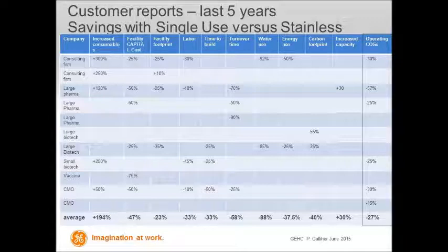All rolling up into an operating cost of goods reduction of about 27% on average, which includes the cost of the consumables. So yes, the cost of the consumables goes up by threefold, but those additional costs are overwhelmed by all the other savings that you see across the bottom in all those other categories. So that's the report card so far from users on single-use technology.